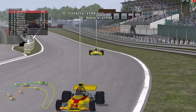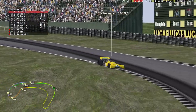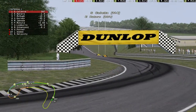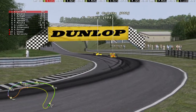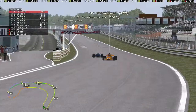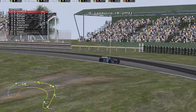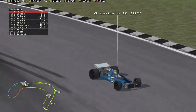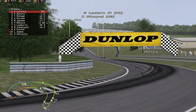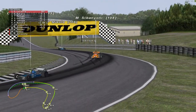5 to go now. It's 5 to go, and the battle for the lead is still not settled. Look at the battle between Gustavo Losburger and Matt Pagnoni as well. They are fighting for position. 5 laps down, and for P7 and P8, they are still fighting. And they're side by side into Paddock Hill, and Matt is on the grass. But whoa! Oh boy!